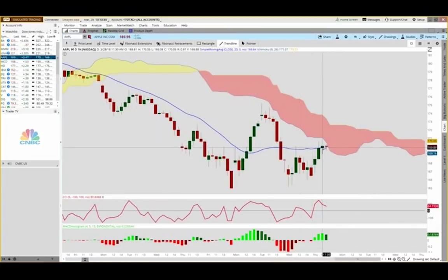But do we have momentum? No, we don't in this case, right? Moving average is flat. So we move on to the next one, okay?